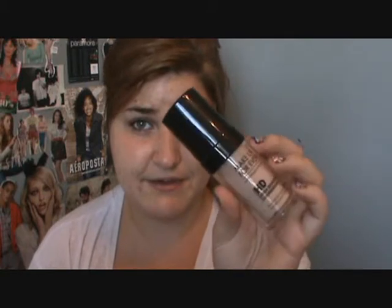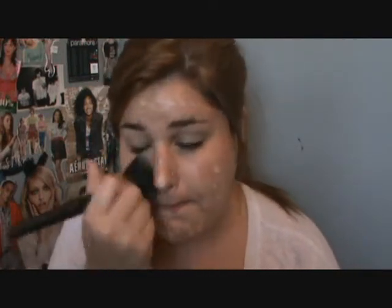As for foundation, I'm going to be using the Makeup Forever HD foundation. This one is in shade 115, which did match me before. It's the second lightest shade that they have, but right now it is way too light for me. Just going to dab it on. And I'm just going to use the e.l.f. powder brush to blend it out.